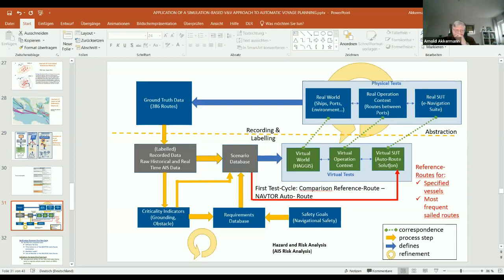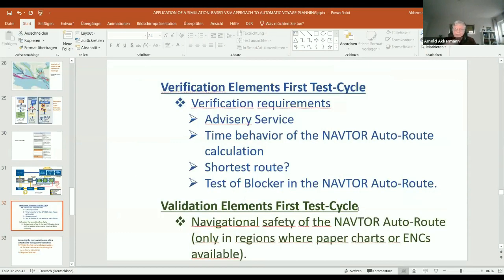So, in this first test cycle, we test, of course, the requirements for generating the auto route from NAVTOR. We test the advisory service and the time behavior. Is the NAVTOR auto route the shortest route? And we test blockers, which are used to get high navigational safety, and test whether these blockers are correct. Those are the verification elements, and in the validation we look at the navigational safety of the NAVTOR auto route, and that we can only do where we have paper charts or electronic navigational charts. So that is the first one.